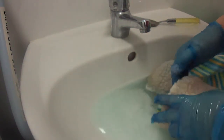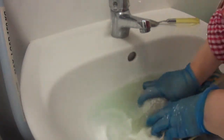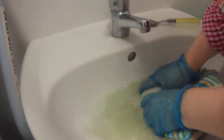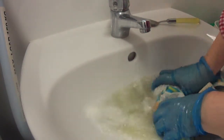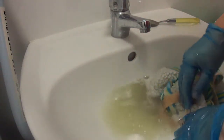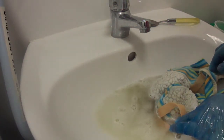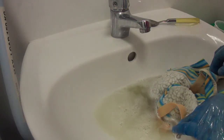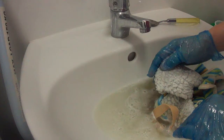So I'm just going to show you by hand washing how much comes out of here. You can see the colour changing straight away. It's this horrible yellowy browny colour. Now that's really unhealthy, so you wouldn't want your rats sitting in that, and some people find that their pale coloured rats are getting stained yellow underneath, and that's either from the wet paper, because I haven't changed the paper, or from sitting in a dirty hammock.